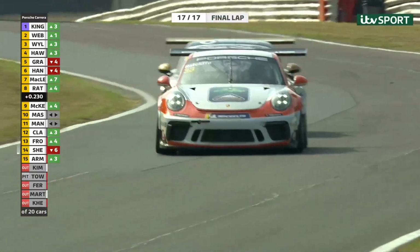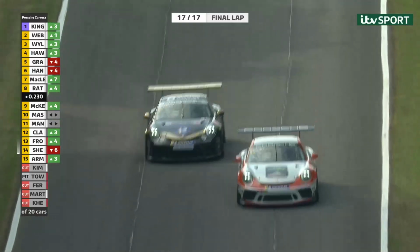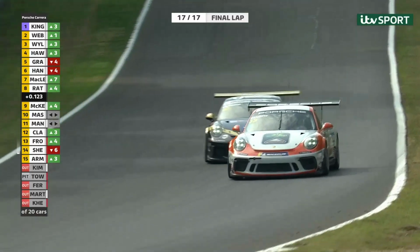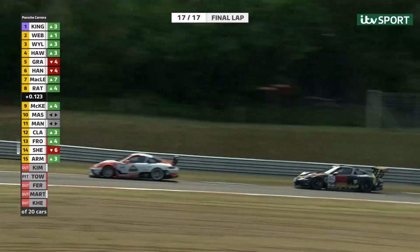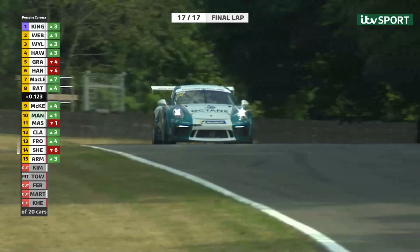But Harry King then from 4th on the grid leads the way. Ross Wiley's made good progress in this race. So Sam McLeod, he's gained 7 spots, as you can see. McKenna has a look to the inside at Hawthorn, still can't find a way by. But it is not for the want of trying. Yeah, it's good to see Ross Wiley get a podium.